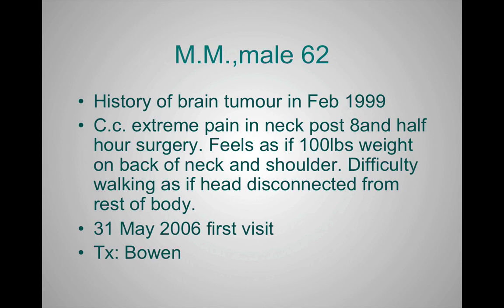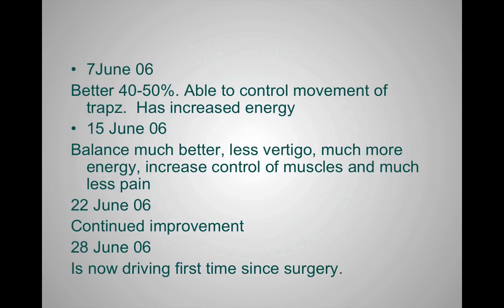So he had his first visit on the 31st of May 2006. Then he came back in June. He was better 40 to 50%. He's able to control the movement of his traps, and had increased energy. The 15th of June, a week later, his balance was much better. He had less vertigo, much more energy, increased control of muscles, and much less pain. He continued to improve into June, and by the 20th of June, he's now driving for the first time since his surgery.